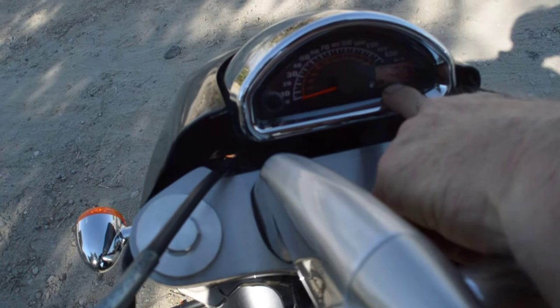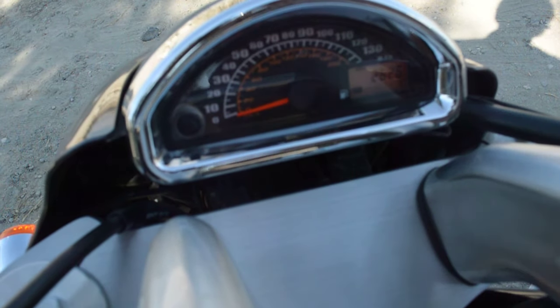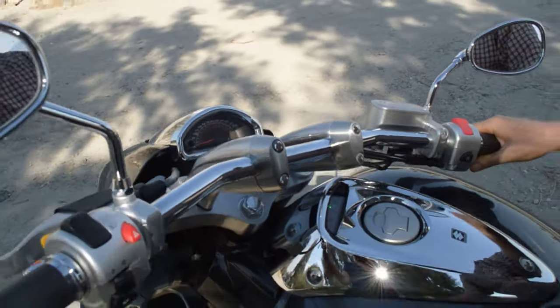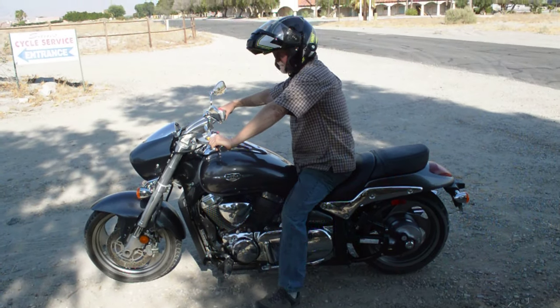Just about out of gas. It's on the empty mark almost there, but it's got a really cool gas gauge on it, digital readout. Good. Let's take a closer look.